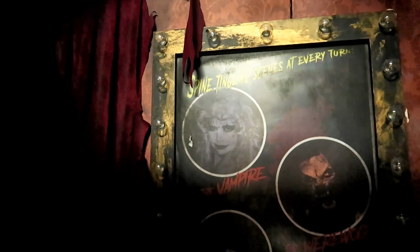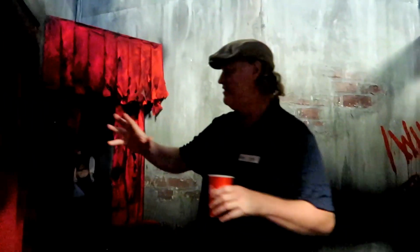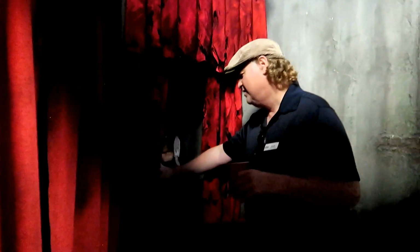There was a lovely lady, she passed away, by the name of Sandy. She was our vampire queen, so I put her into the poster. Come on in as close as you can. So here's another Easter egg from Pinocchio Unstrung. This is some of the marionettes that we use, one of my other mazes.